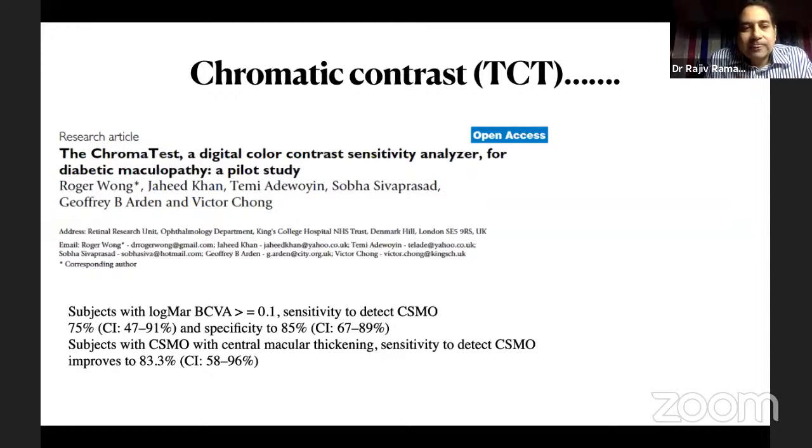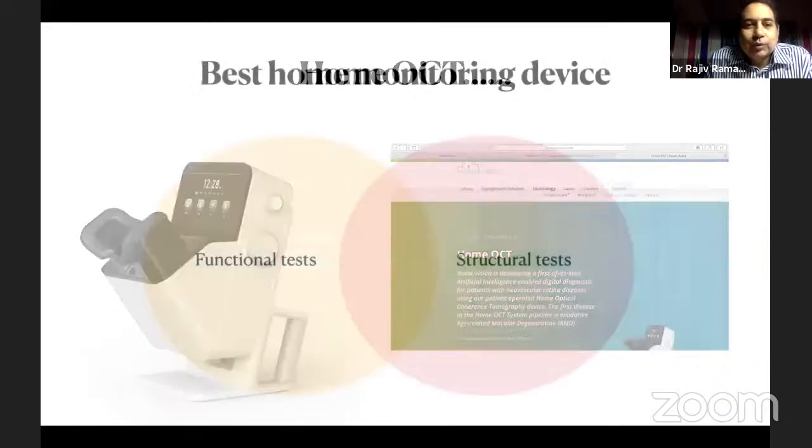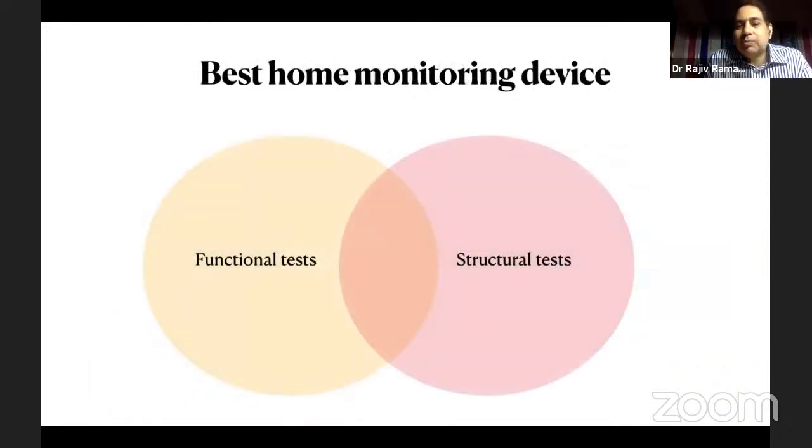So we really cannot say. More recently, we have all probably heard Dr. Annette Stock talk about a home OCT, the Notal device. Notal is the name of the company. They have made this device, which is given to the patient, and they measure the thickness at home. Probably this is a better, more structural test, which would be ideal to monitor DME. So the best home monitoring device would probably be a mix of a functional test and a structural test. These are just some food for thought. We really don't have a very clear answer on how to monitor DME from home.